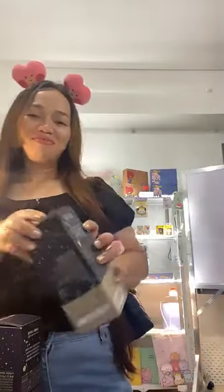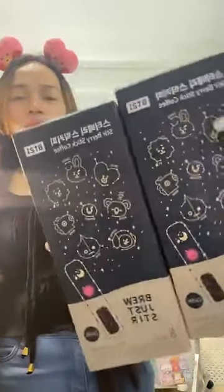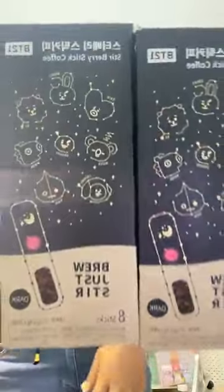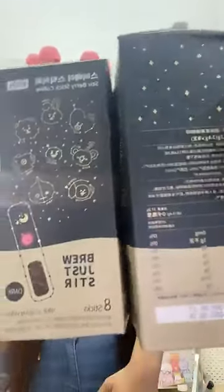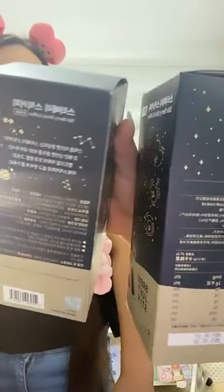Okay. Can you open one for us? I'm going to boil water to demonstrate. You can explain to them how you use it. Okay, show the unboxing. We are now about to unbox the BTS Stirberry Stick Coffee, BT21 Coffee. We are going to unbox one to show you how it looks and how it tastes. You can carry this in your bag so that wherever you go, you can have very delicious, high quality coffee and share your love for BTS.